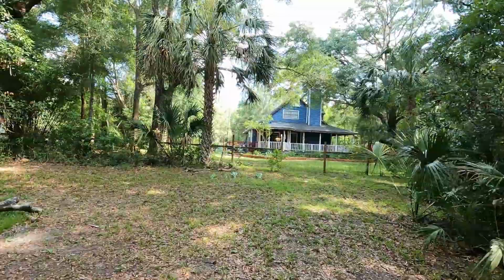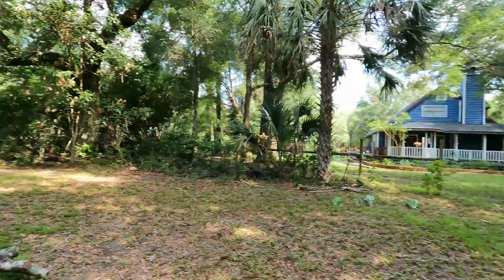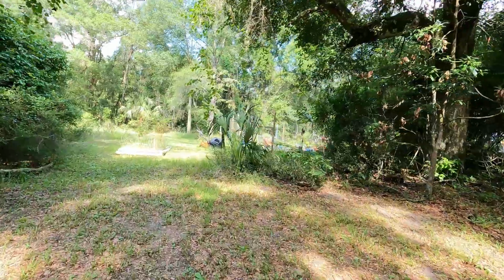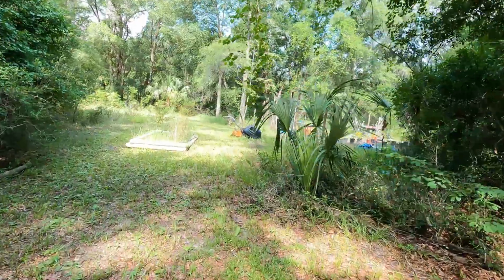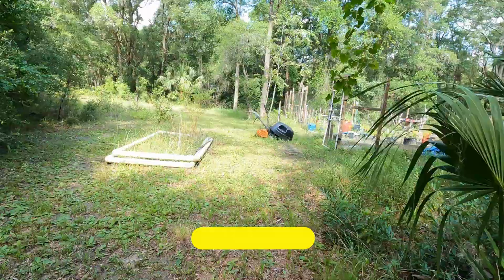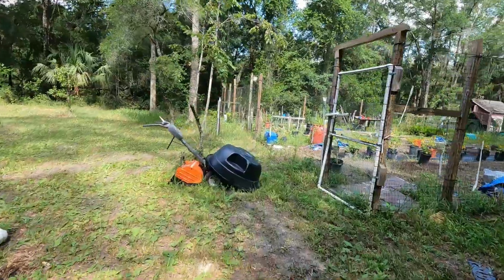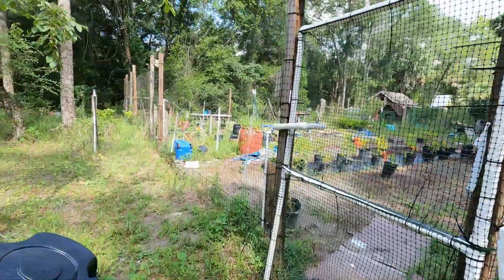And as promised, we're going to end up at the south garden gate. That's where we started. And what did we count? 8 active gopher burrows on 10 acres. Not too shabby.